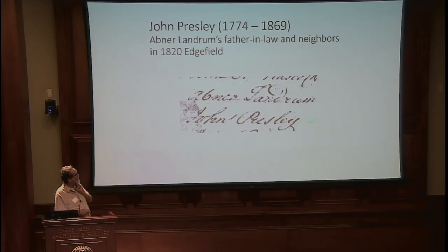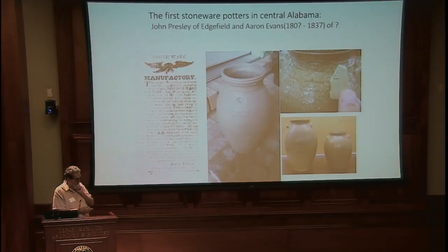This is them living next door to one another in 1820 Edgefield. Of course, by 1830, Presley and Aaron Evans are in this part of Alabama. Here's the only other AE impress jar we know about. The E is more pronounced, and there's an L there. Probably a Landrum, maybe a younger man working for Aaron Evans, maybe a free man of color, who knows?